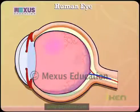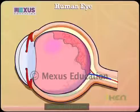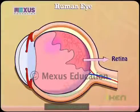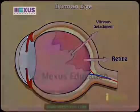Furthermore, if this vitreous humor gets pulled away from the retina, it gets displaced and the image is not formed on the retina. This situation is called vitreous detachment.